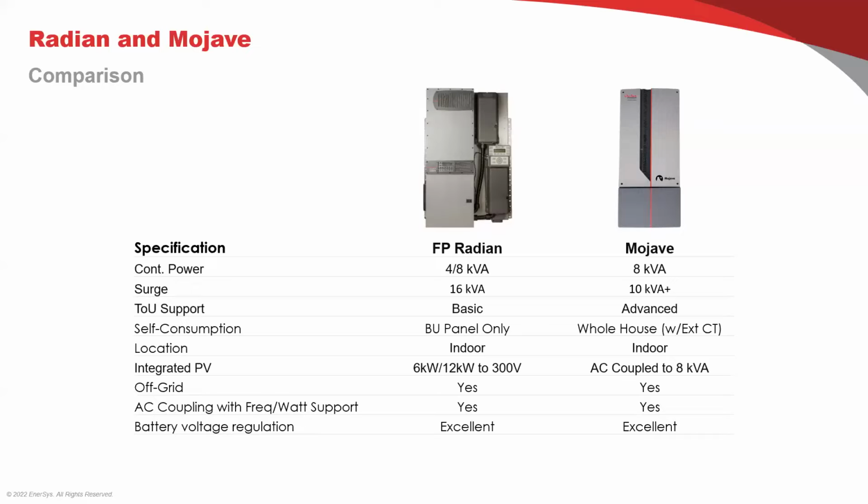Whereas Mojave, it just sits there and regulates so tight, like within 1/10 of a volt, or sometimes just spot on. And so that's why I would never recommend AC coupling in a daily cycling application, and especially with lithium batteries, because lithium batteries are very sensitive to overvoltage. And I've seen problems AC coupling to lithium battery systems. But with Mojave, I would have no problem whatsoever recommending it for off-grid, daily cycling, whatever you want to do in an AC coupling application. It works that well.